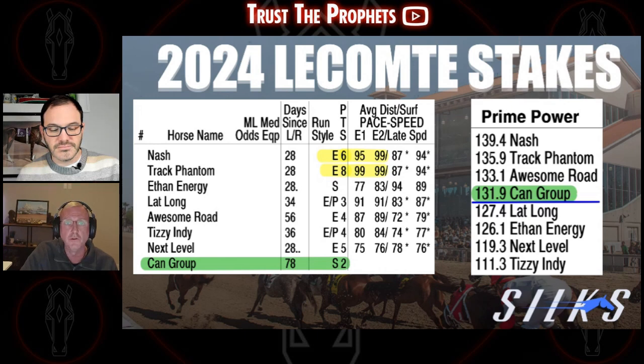As you mentioned, I do think we have a horse or two in here, Next Level being one of those that might want to be up front. Tizzy Indy is another horse that has shown some early speed. Both of those are DeSormo horses in here, so you have to wonder what his intentions are with having two horses like that, and how he plans to run them, and the instructions he'll give to his jockeys. But I think it's Nash wanting the lead, and probably Track Phantom trying to sit just off of that pace, particularly if Nash is going to get pushed by one of these other horses.